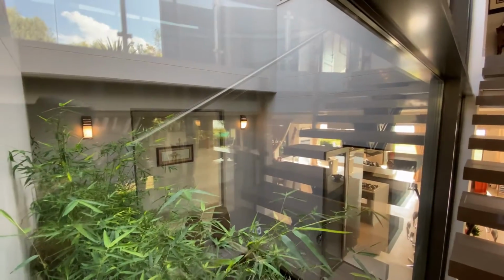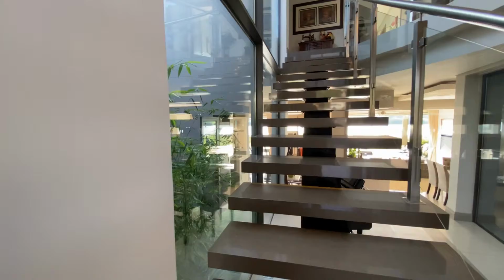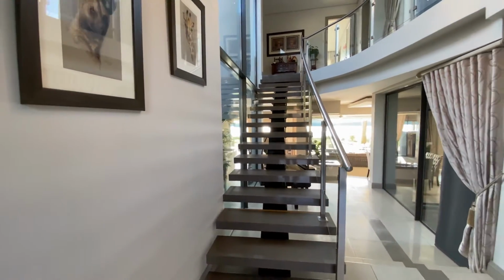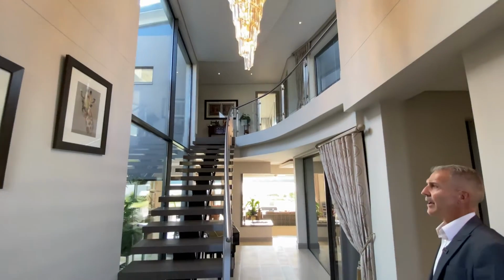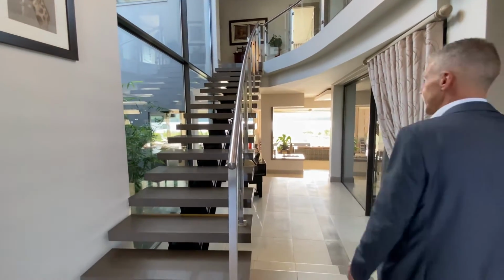The function of the atrium is twofold. First of all, it lets a lot of light into the residence. And second of all, looking at the energy efficiency and how we control ventilation through the residence, we are using the atrium to heat up the residence during the winter, and to cool down the residence during the summer.